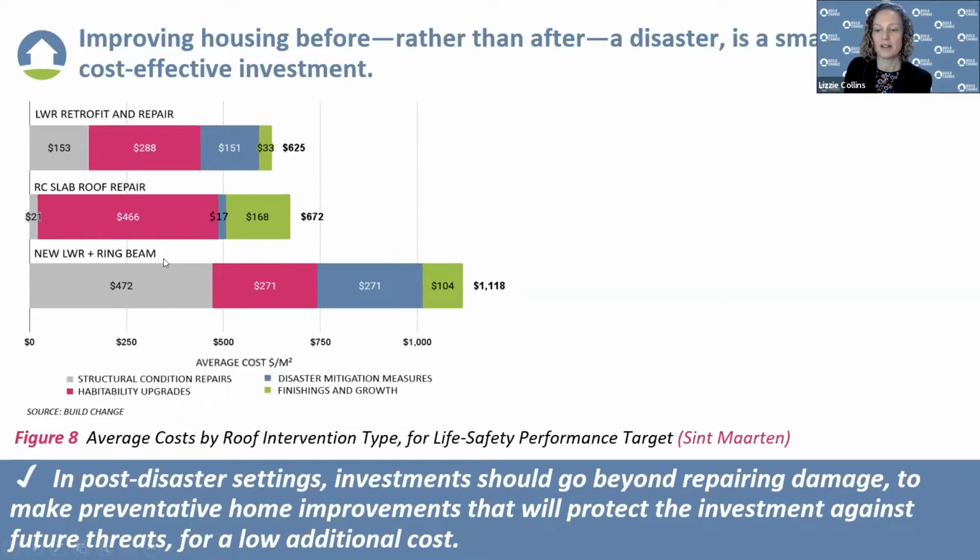And the third category was when a new lightweight roof and ring beam was provided. And these were for houses with a lightweight roof made of timber or steel framing in which the entire roof was replaced. These had a high level of damage in the existing elements due to the hurricane, including also badly deteriorated reinforced concrete roofs, which were replaced with a new lightweight roof. We have 2 main takeaways from this.